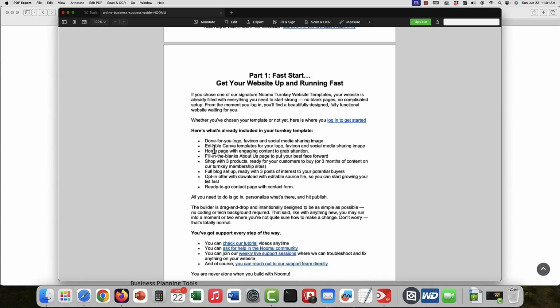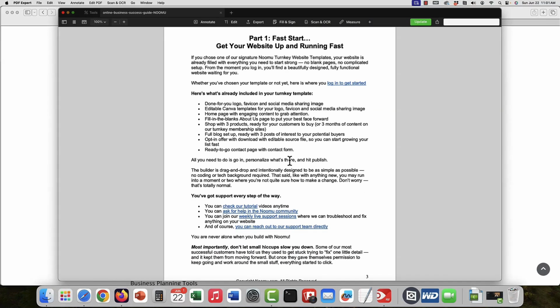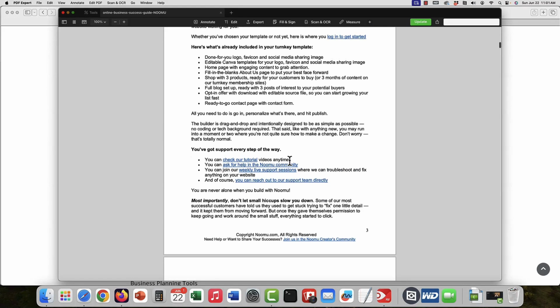included, including your done-for-you logo that is in those turnkey templates. You can edit it in Canva. There's a homepage, there's a fill in the blanks about us page, shop with 3 products or 3 months worth of content if you chose the membership site option. There's an opt-in offer that's already ready for you, and the people who visit your website can get that offer. The blog is set up, as I mentioned, with 3 posts, and there's a contact page with a contact form that is ready to send you messages anytime someone fills it in. So all you need to really do is personalize it and set it up.